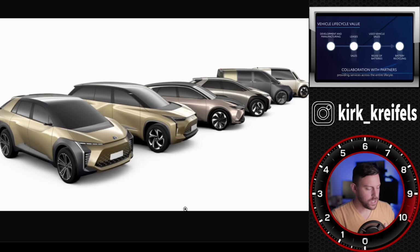Now, looking at the image of vehicles that Toyota teased for their upcoming electric cars. This is back in 2019, but these cars could easily be production ready if they wanted to.